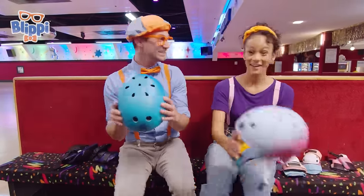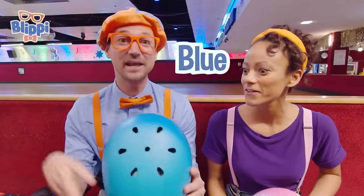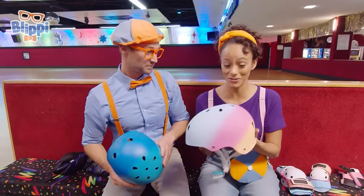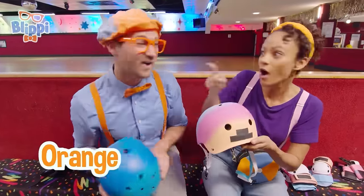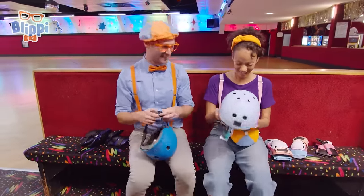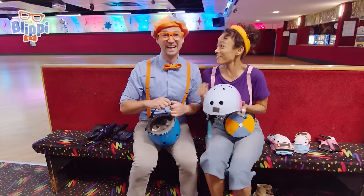And last but not least, helmets! Mine's the color blue. That's one of my two favorite colors! And I have all sorts of colors on here. Blue, pink, and orange. Your other favorite color. Oh, Meekah, you're so silly! Well, shall we gear up so then we can roller skate? Yes, I can't wait!